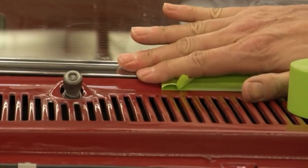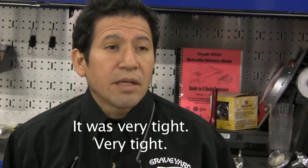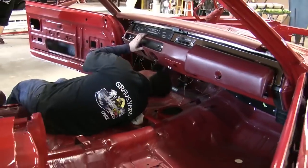Well, the timeline got shaved considerably. It went from having 2 to 3 months left to having 2 to 3 weeks left on it. The car was not going to be finished or completed in time. It was very tight, very tight. Yeah, it was a setback. We were really scrambling to get that car done on time and meet the deadline.